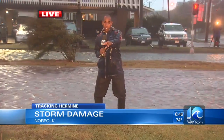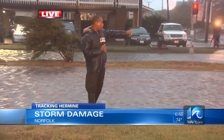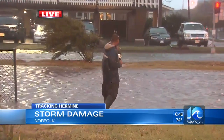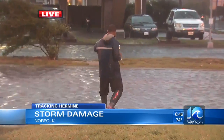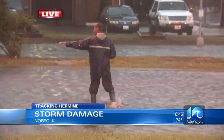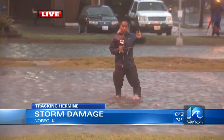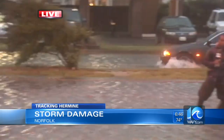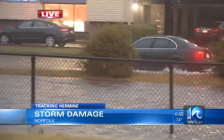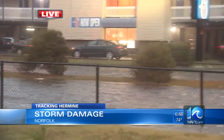But I want to show you this street flooding that we've been talking about all morning long. This is at 4th View and West Ocean View Avenue. You can see here as I'm walking onto this street how deep it gets. It is very deep. It gets to the point where it's almost to my knees. Now, we have seen some cars actually try to drive through this. Some of those cars have made it through. Other cars turned around and didn't take that chance. But again, looks can be deceiving. If you make your way through this water, there's a possibility that your car can stall out or stop working.